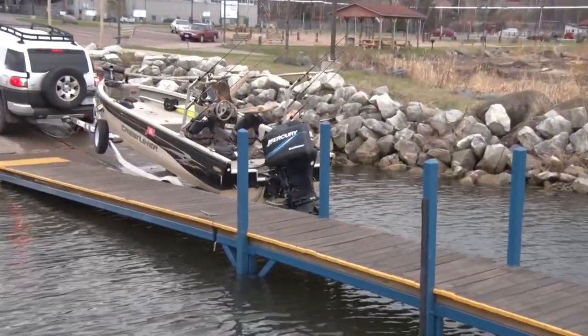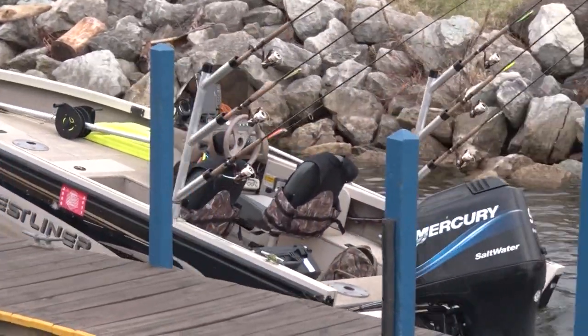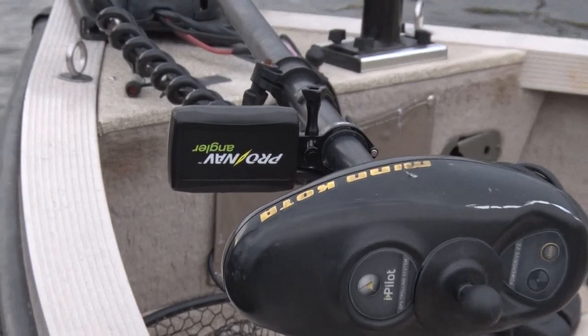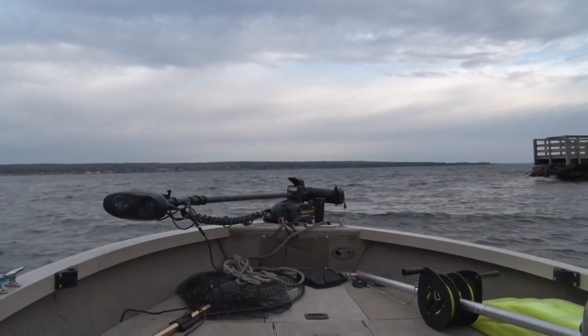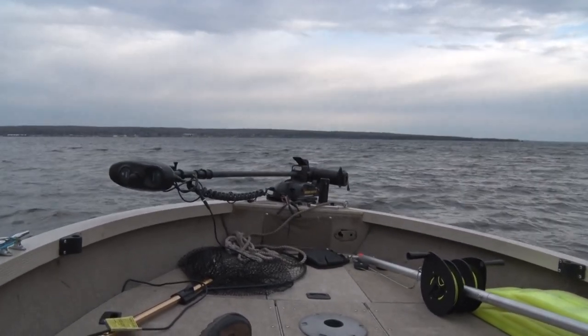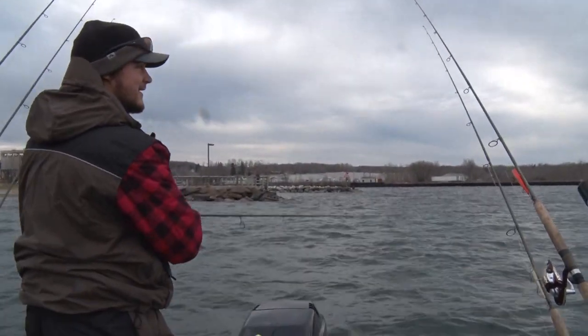There's no shortage of creativity and ingenuity in the UP. With all of the fishing opportunities that surround us, it's no wonder that somebody would come along with a product destined to revolutionize their segment of the fishing market. I met up with Travis White of the Keweenaw Charter Fishing Company, also co-founder and CEO of ProNav Marine. We spent some time on Keweenaw Bay talking about their product and fishing.